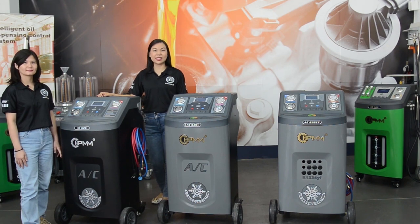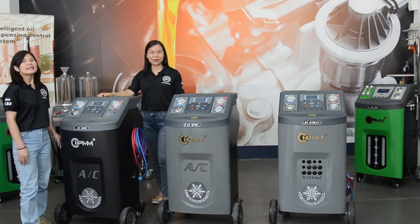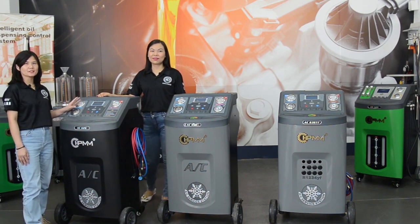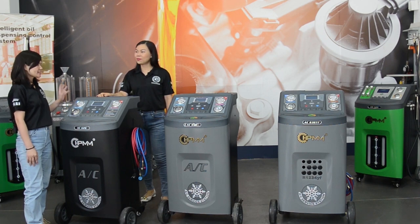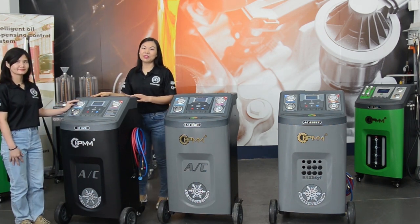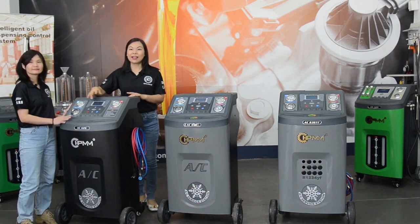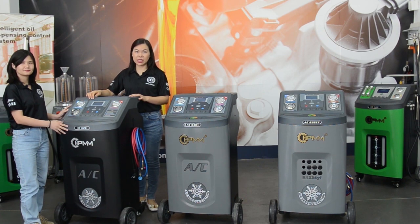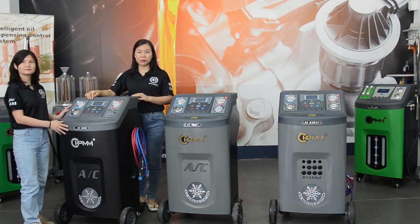AC626, AC636, AC636YF. Yes, we will introduce these machines one by one. Let's first look at the AC626. It is fully automatic with three gauges and a 3.9-inch LCD display. It's designed for R134A refrigerant.